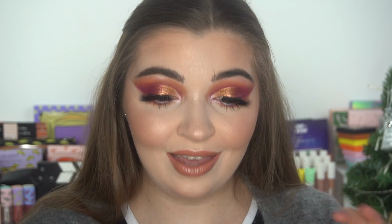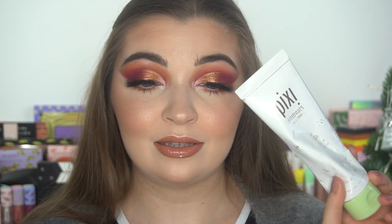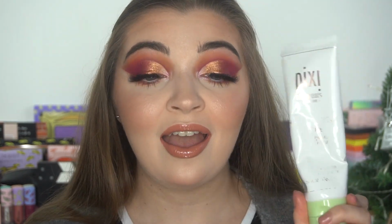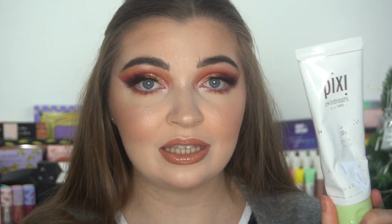Okay, so let's start off with skincare. I have a few little bits for skincare. The first thing I have is the Pixi, I think this is the Hydrating Cleanser. Hydrating Milky Cleanser, sorry. I've been loving this stuff. I got this at NPR this year. I think it was March maybe, and I've literally been loving it. It's my favourite cleanser at the minute.